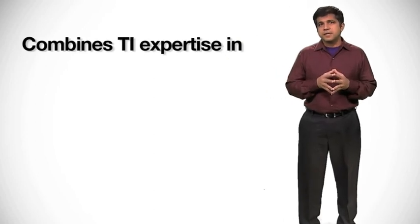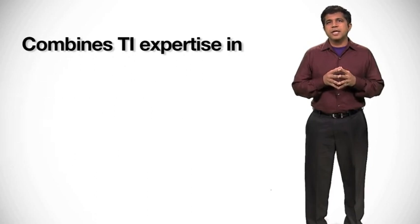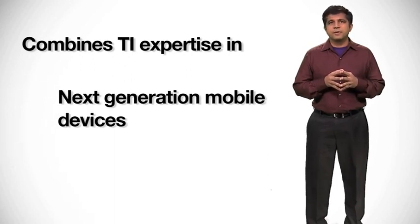But ARM's success really lies in collaboration with partners such as Texas Instruments. The OMAP 5 platform innovatively combines blazingly fast dual-core Cortex-A15 processors running up to 2 GHz, along with the dual Cortex-M4 processors, and combines it with TI's decades of expertise in media processing and low-power system design to enable the next generation of disruptive mobile devices.